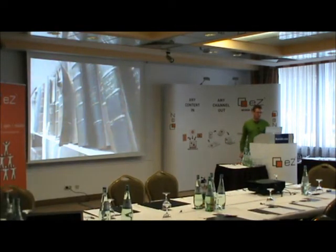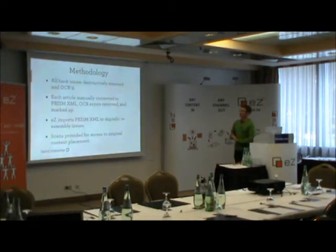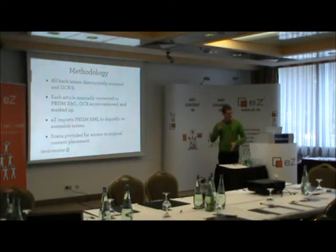Fortunately, there were multiple copies of them. So the methodology went like this. These copies were destructively scanned in OCR. By that I mean they cut the spines off and fed them through a sheet feeder. And we got scans of every page. Each of those pages was then sent over to a firm that specializes in this sort of tagging, and they actually converted all of these to XML and tagged them as articles.